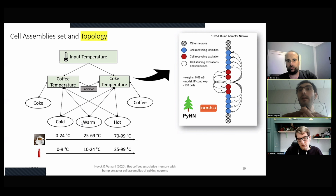And in particular, if you look at the bump attractor model that we use, it is a specific bump, because you can have different kinds of models for the bump attractor. And to represent the temperature, we adopt a 1D dimension of the network.